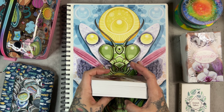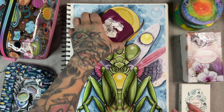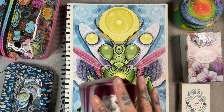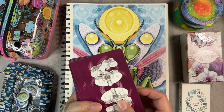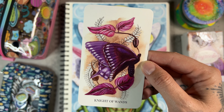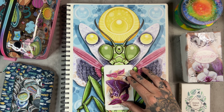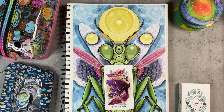This is some really thick card stock. I've gotten so spoiled with my new decks, the Felt Tarot and the Rider-Waite, that I don't want thick cards anymore. It's hard to shuffle. So we have the Knight of Wands. Look at how pretty that is. And it also looks like a butterfly, so it's something that the prophet would definitely be grabbing for.